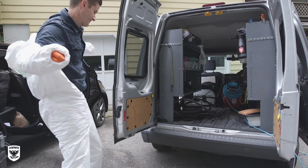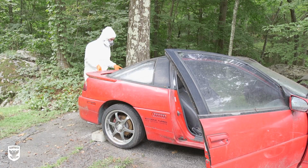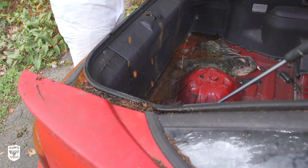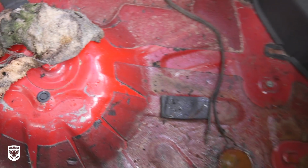Next, it was time to suit up before opening all the doors to encourage air movement, as the source of the strong odor was definitely emanating from the trunk. Upon inspection, standing water and absolutely disgusting moldy towels were the source of this putrid aroma.